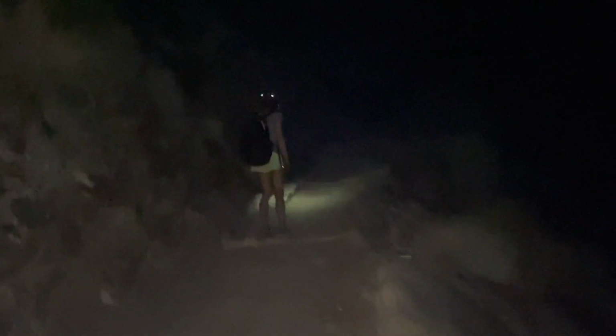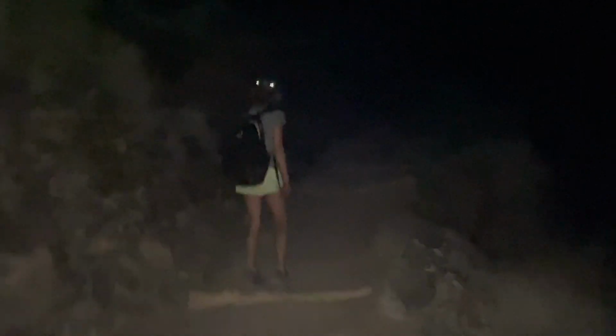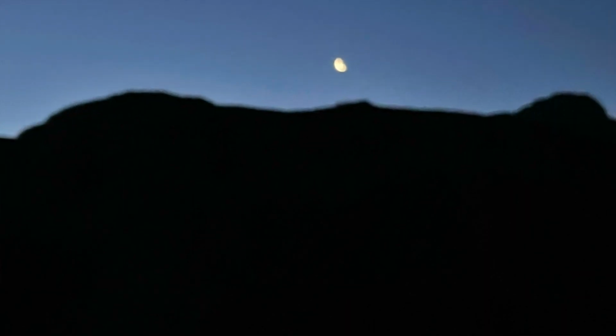The sun is coming up. It's about 4:30. We're going straight up. Feels like, anyway. How cool. I've probably got about 7, 7.5 miles left to get to the top.